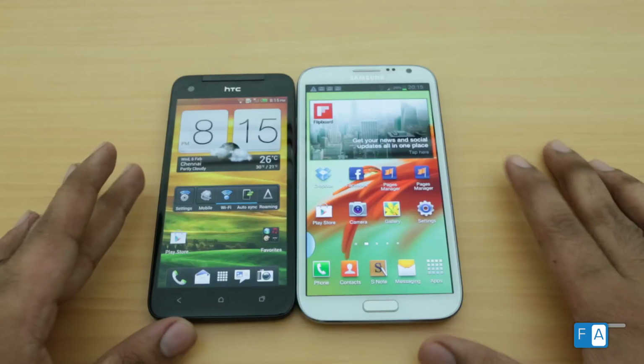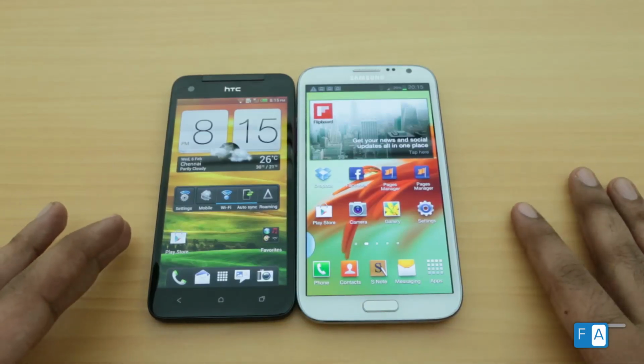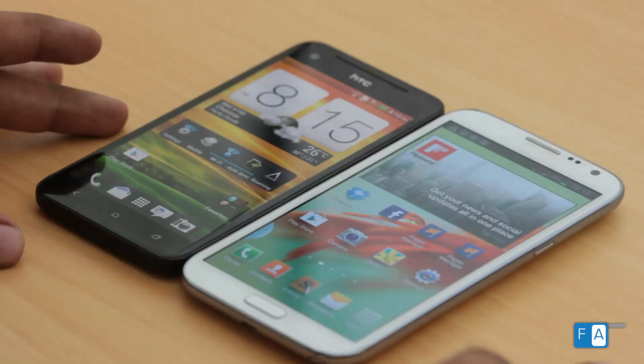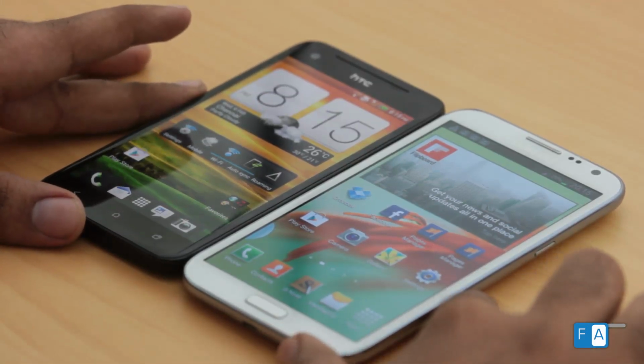And the same thing applies for the Note 2 as well. So it has a micro SD card slot. Both use micro SIM cards, so that's a good thing. And so that's about the storage and the internals. So let's now move on to the camera side of things.